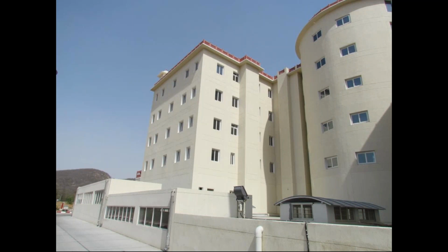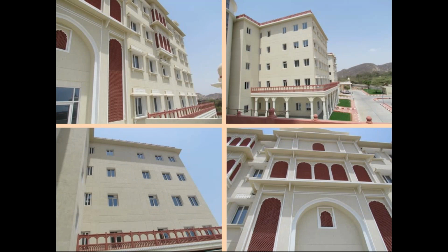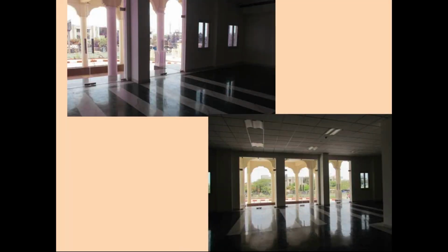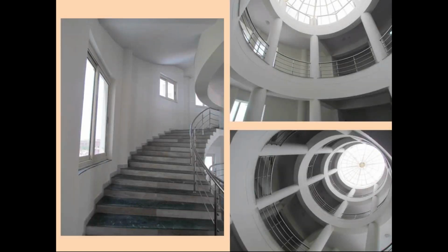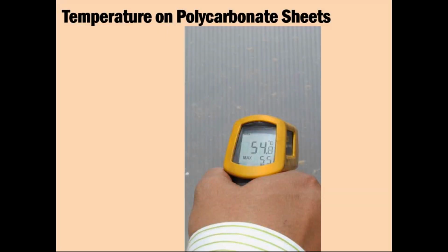This is the backside of the building, connecting stairwells. This is inside the main entrance. You can see the amount of light coming. Stairwells are very well connected. On the top, however, they didn't change it to glass, and polycarbonate sheets were used. In the summer, the polycarbonate sheet was getting heated up to 54.8 degrees centigrade, which was very high.